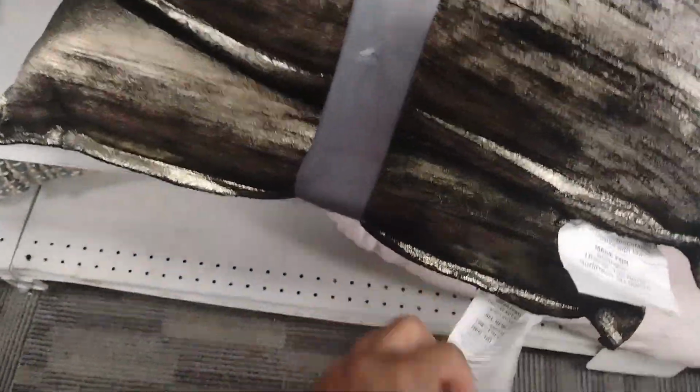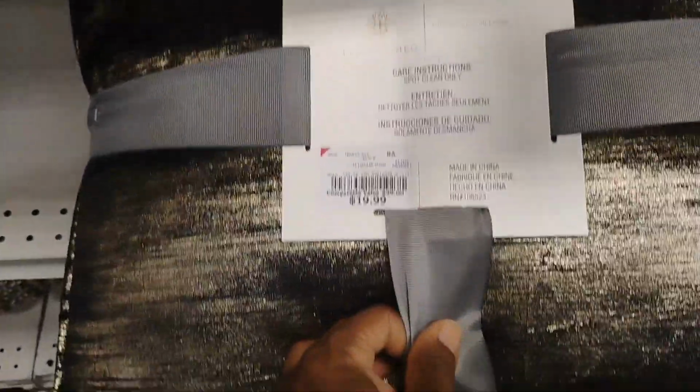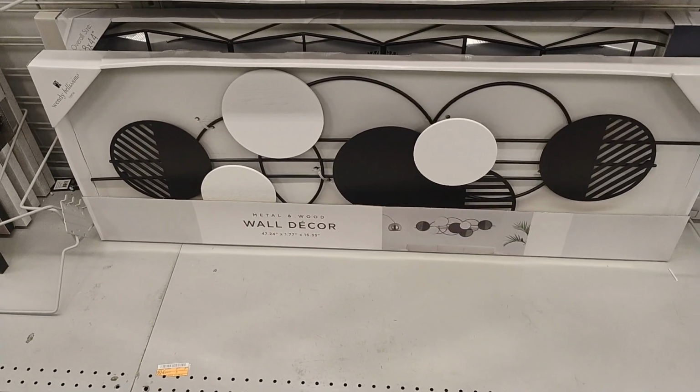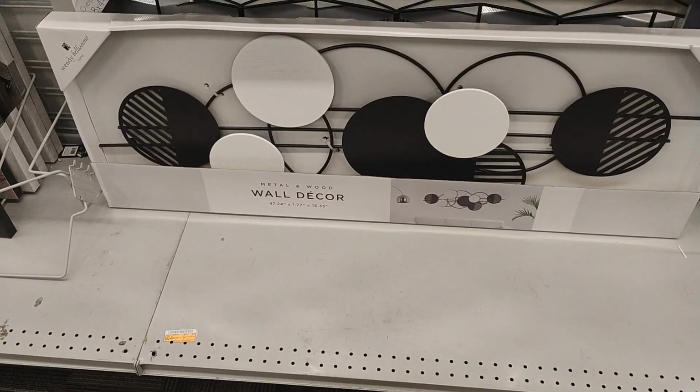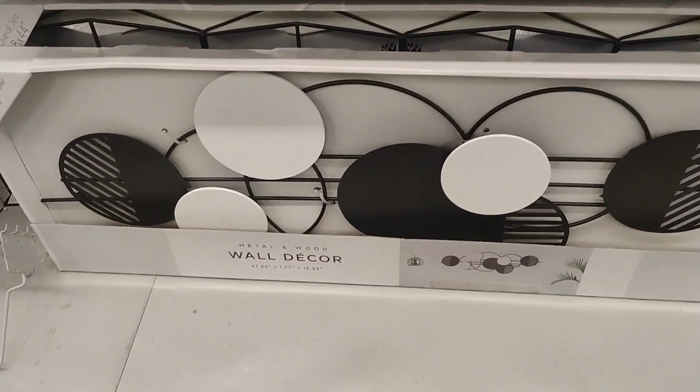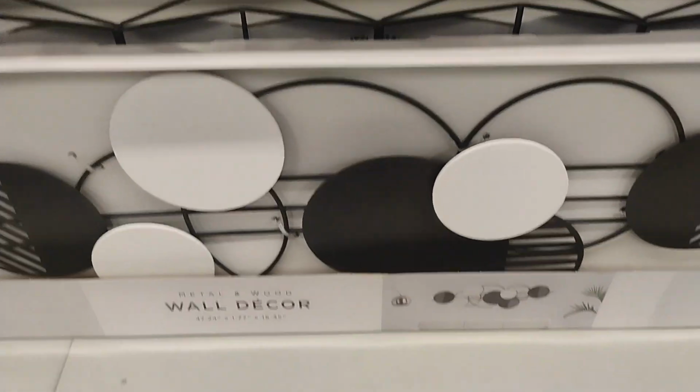They also have these pillows right here. Okay, 2-pack for these are $20. Really, really good. Okay, so Burlington have this. This is really cute. This is wall decor, metal and wood. Oh, I like this so much.